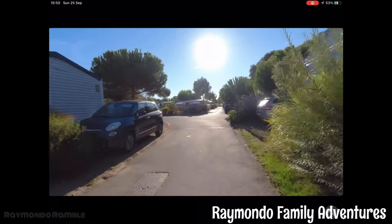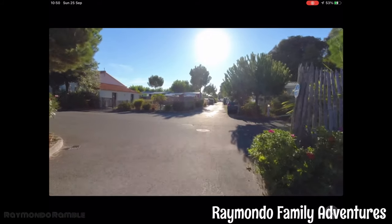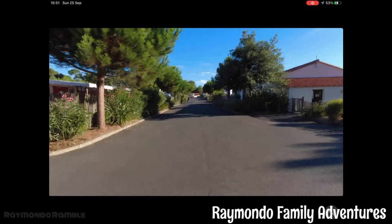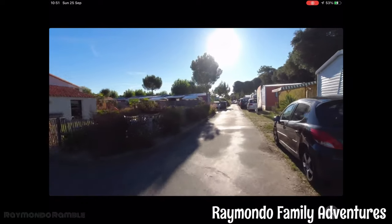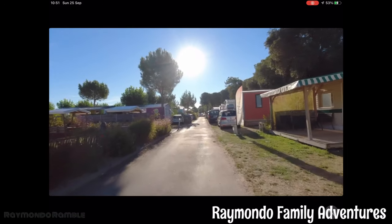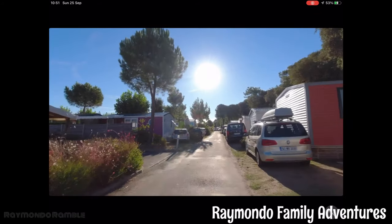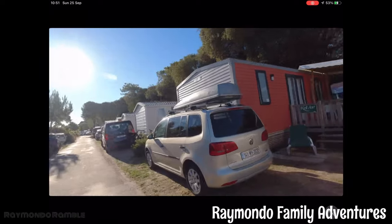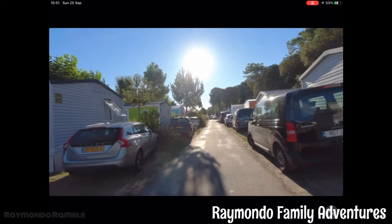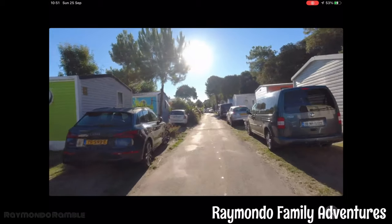So we're coming back up to the start area. As you can see, this is the main area. You drive down, and now we're back at Calais. Now you may notice there were no camper vans or tents or anything like that. That's because they are down at the other side of the park. These are all the Calais caravans lined up along here, and they go the full length of this road.